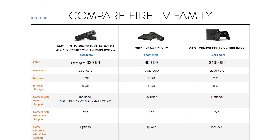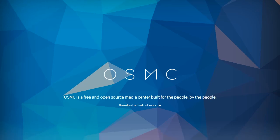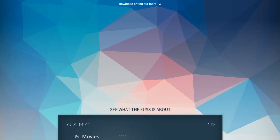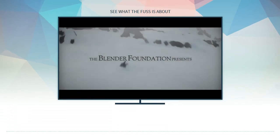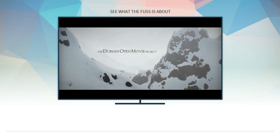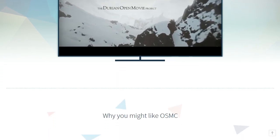And then finally, for the do-it-yourselfer who has a lot of their own movies and things like that saved to a hard drive at home, OSMC is an open source media center built for the people by the people, which basically means if you want to use it on a PC, Mac, Linux, or as I would suggest, a Raspberry Pi, you can do that. For $35, if you get a Raspberry Pi 2, you can use this media center on it.